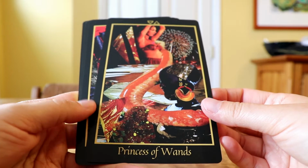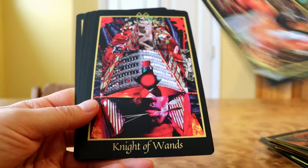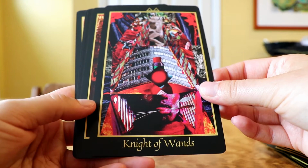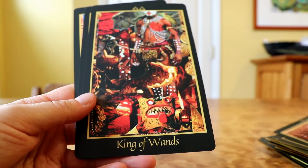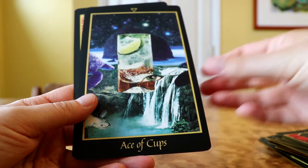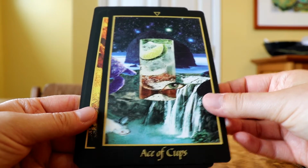Okay, so we're into the court cards. So Princess of Wands instead of the Page. So we have Princess, Knight of Wands. Okay, now we're into the Suit of Cups. And I love this. I love the stars in the background. It's really cool.